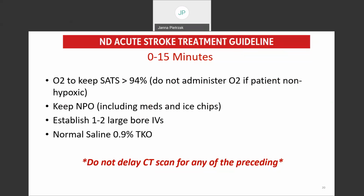And again, think about putting 2 large IVs. 18 gauge would be perfect. This will help you eventually if you have to put in a CT angiogram and so forth. If you can't, at least get an 18 and a 20, I would suggest, and a normal saline to keep it open. Again, the idea here is not to delay the CAT scan for whatever reason. So get the CAT scan as soon as you can, because that will drive your pathway as to what this patient needs.